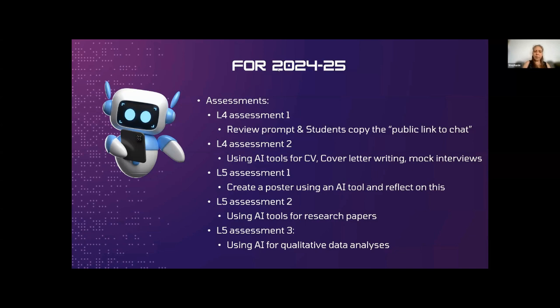For another assessment at level 5, we're going to ask the students to use AI tools for work on a research paper, and the sorts of things that it might be useful and helpful for them to understand how to use AI tools for. So they could use it to find papers in the literature and summarize them for them, for example, because we know this is something a lot of students really struggle with time-wise.